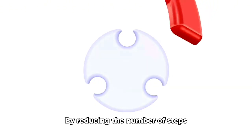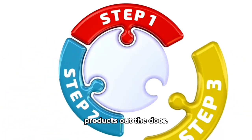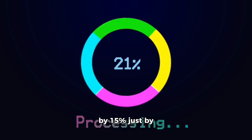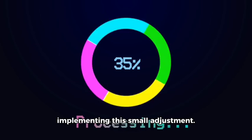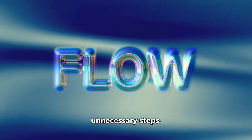By reducing the number of steps your team has to take, you'll speed up the process of getting products out the door. I've seen businesses improve processing times by 15% just by implementing this small adjustment. It's all about maximizing flow and eliminating unnecessary steps.